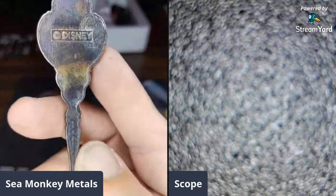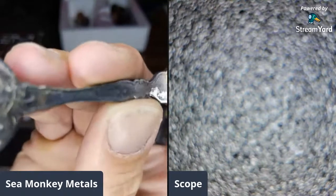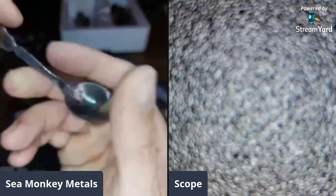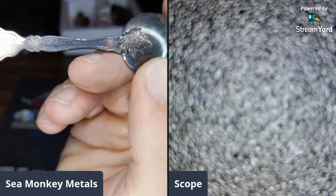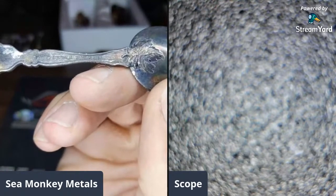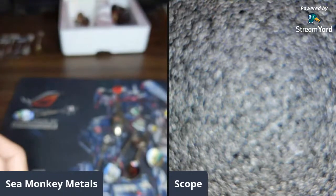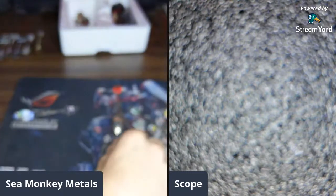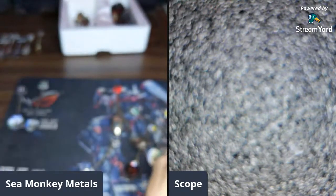Disney. And it says... I guess it would help if I had it right side up. Made in Australia. Silver plated, excuse me. So that's pretty cool. Won't know the actual weight value on that one because it's only plated, but that one is pretty extravagant.